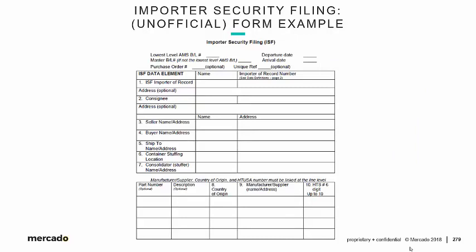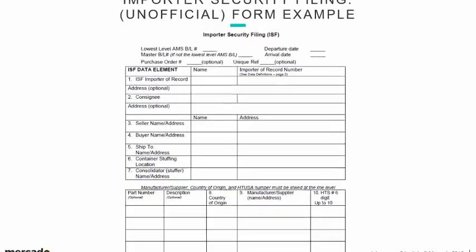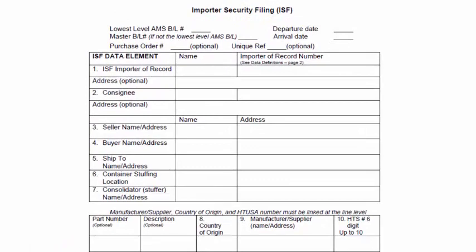This is an unofficial form example. This is not a customs form. It's actually a form that a freight forwarder put together to get information from their import customers so they can submit the ISF on their behalf. We used it here in an anonymous fashion because it just captures all of the information. Let's run through it quickly.